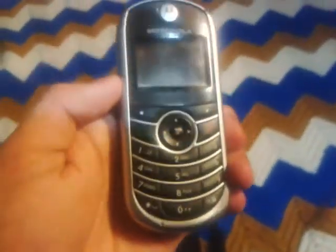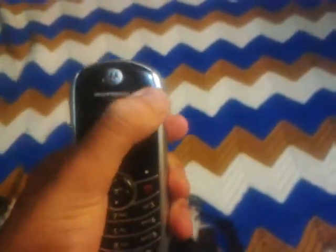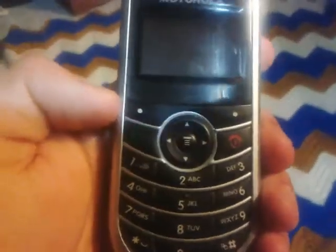Now we have a Motorola phone. This is another one they have here. I believe guys used this in 2015 or 2014, possibly those years.